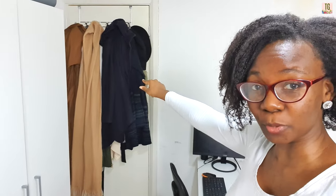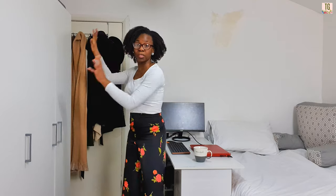So to start off the tour and talk you through what I did, we're gonna start off with the bedroom area. Right there, that is the front door. And as soon as you come in the front door, you can see the bed right over there. I made quite a few changes to this part of the room. What I did was, first of all, this wardrobe.